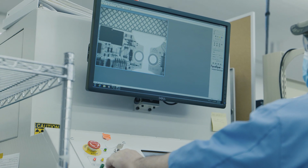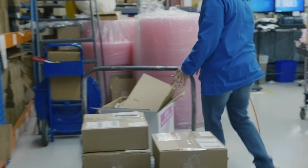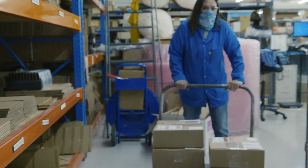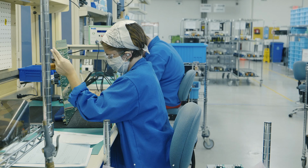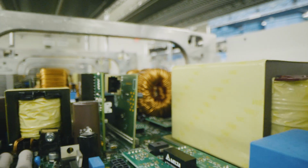We get our small batch clients what they need when they need it. They will know that we've scoured the earth to get them their parts, and we put them on correctly, and they'll get them quickly. They'll also know the status of their boards or their shipments, and if anything changes, they'll get advance notice of that. They're not going to be surprised. We really are here to make your headaches go away.